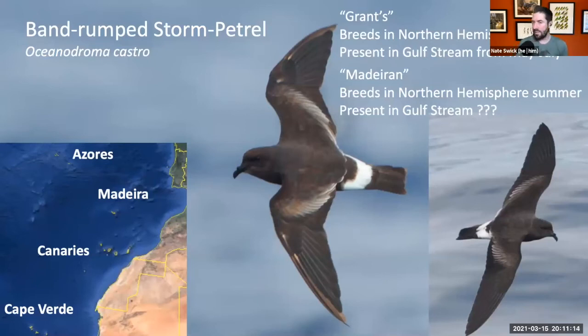And another thing that I really like about pelagic birds is that they are frequently examples of some of the frontiers of ornithology, of speciation, of what we think of as species, of evolution. And band-rumped storm petrel is a great example of that. So band-rumped storm petrel, like Cory's shearwater, nest on those islands off of North Africa: Azores, Madeira, Canaries, and the Cape Verde.